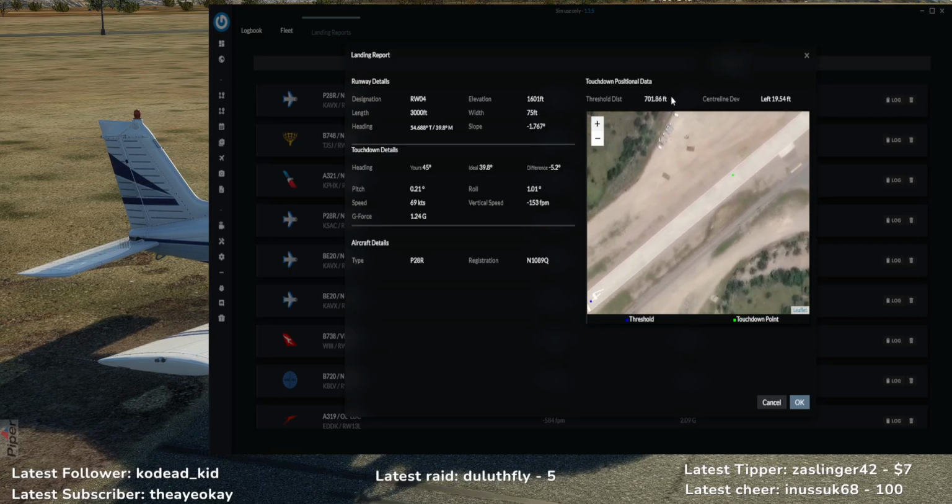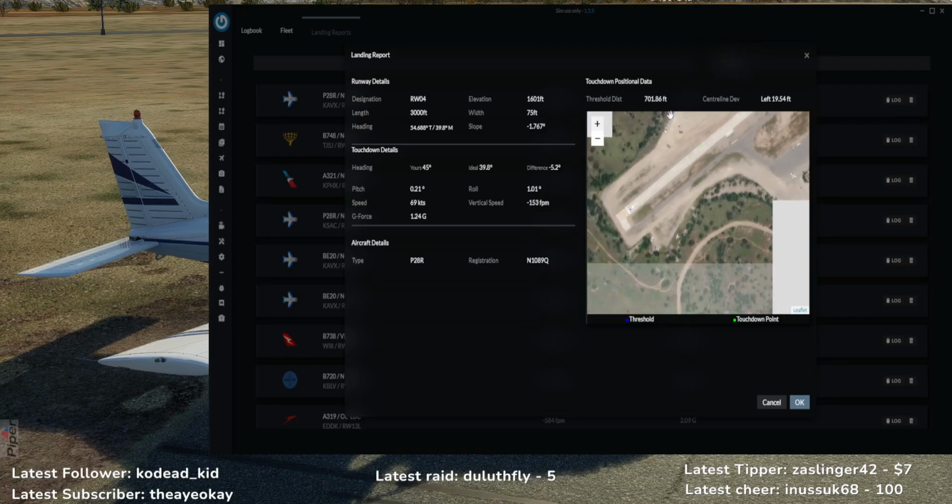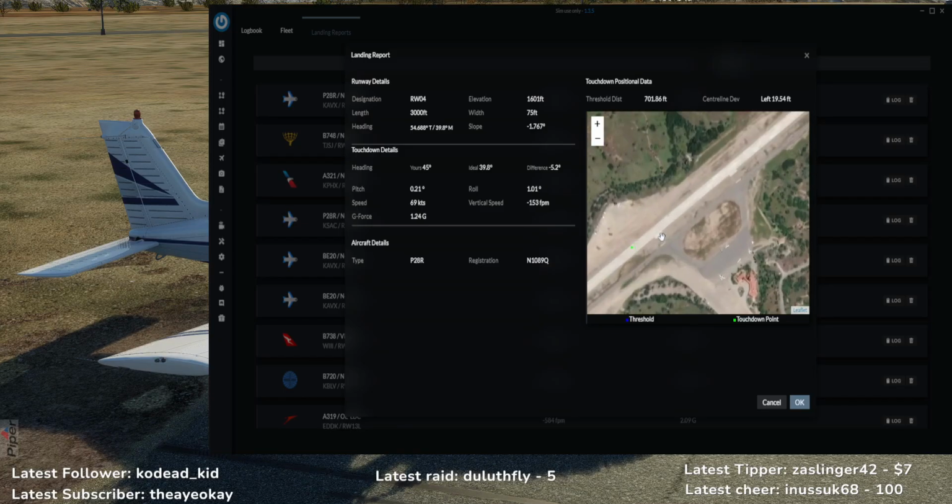And we ended up 700 feet down the runway. Good, bad, indifferent, hard to tell. The runway's kind of sun covered, but I would say those landing marks were right about here. And that's where you do want to aim for. Pitch 21, not bad. Roll, got a slight roll, trying to compensate for getting off the center line by 19 feet. And then the other numbers we know, 69 knots, 153, and 1.2 Gs.